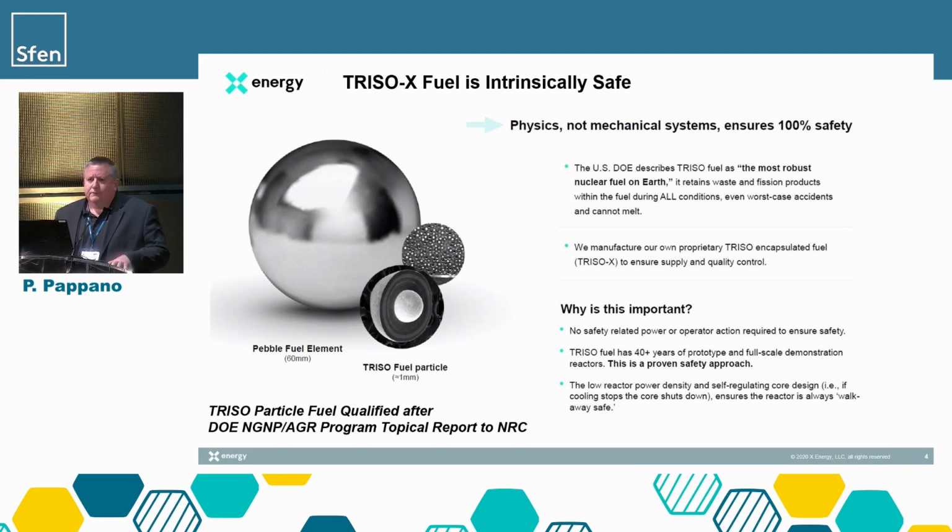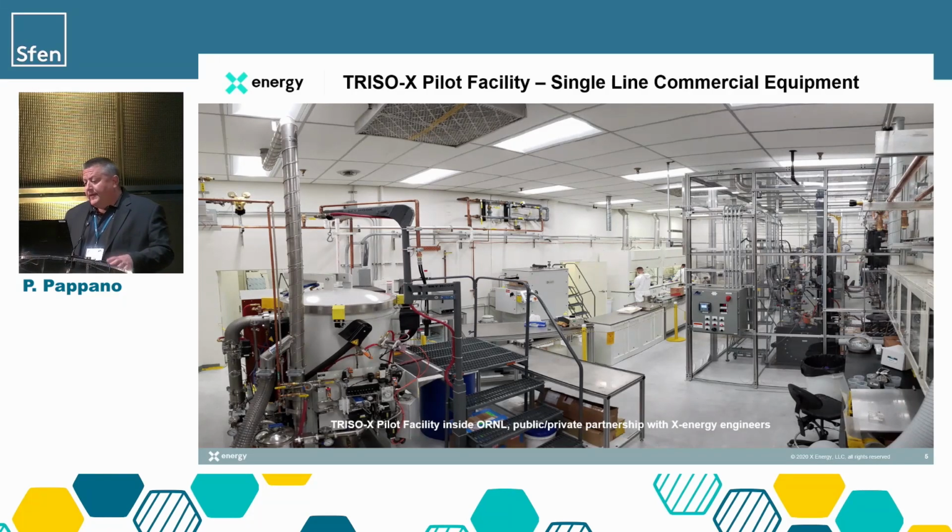There's 40 plus years of data. The UK's had one. China has one now. Germany built two. So a proven technology. We make it. We have been making this stuff in significant quantities for years now.